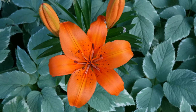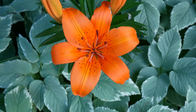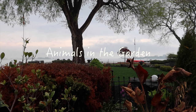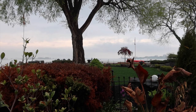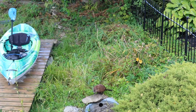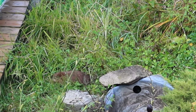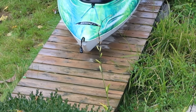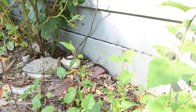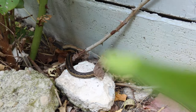Before you know it, spring is over and a different set of visitors comes to see you in your garden. Throughout the year, I get lots of visits from animals in my garden, including muskrats, which are a type of rodent. I think it's the close proximity to water, because it also attracts water snakes, like this one you see here in front of my house.